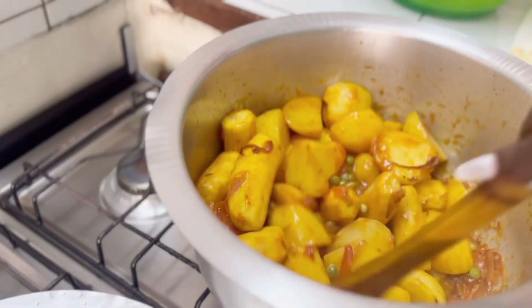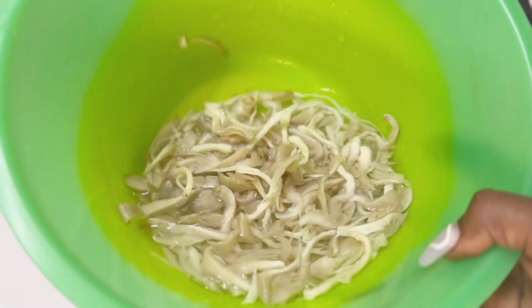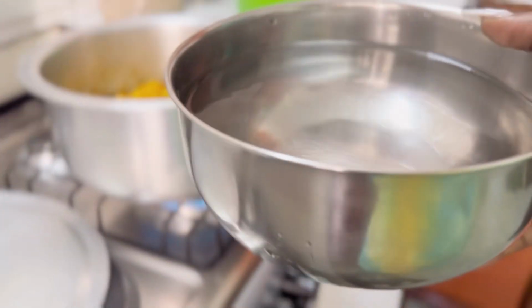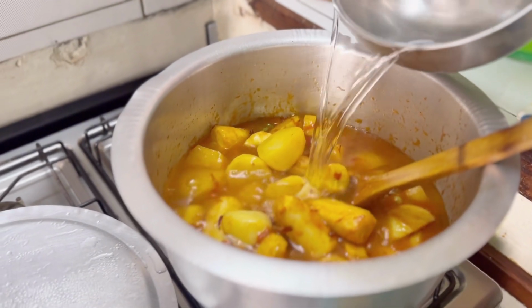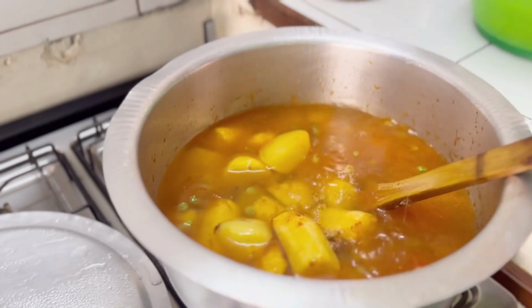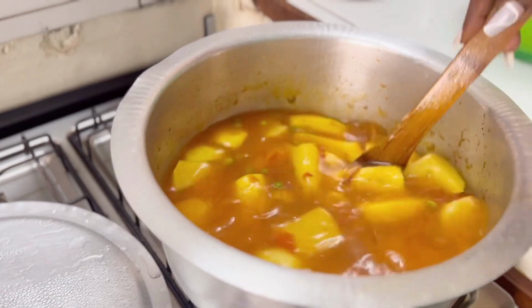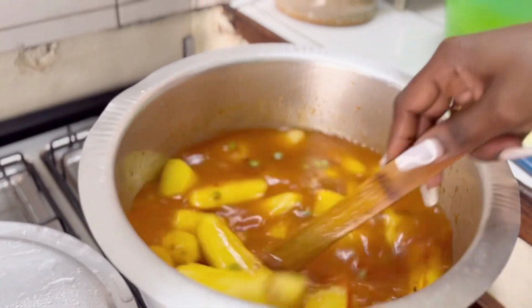While that was cooking, I also started working on my mushrooms, and now I'm just going to be taking them for washing. As you can see, I get those big mushrooms from the supermarket and I just rip them and then I wash them, squeeze out all the water properly, and then just top it on my katogo. And that is basically it, the simplest Ugandan food that I can cook in this house, and everybody likes it, is this katogo.